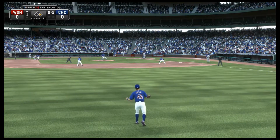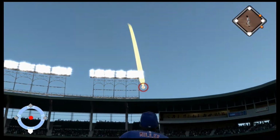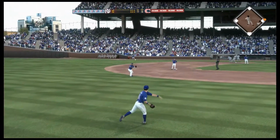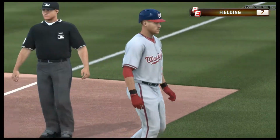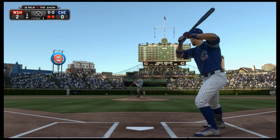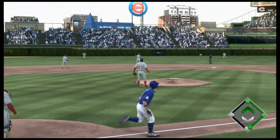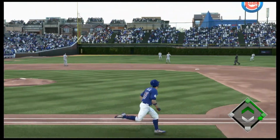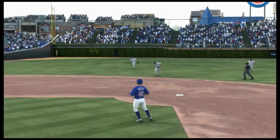Here's Beckett's 0-2 pitch. In the air to left. Miller comes in a few steps as he hauls it in for the first out. Now a swing and a ball popped in the air back behind short. Desmond is right there, and he will make the catch, so that'll do it.